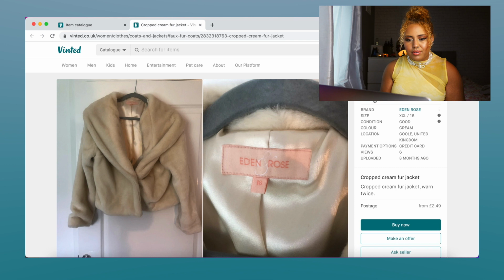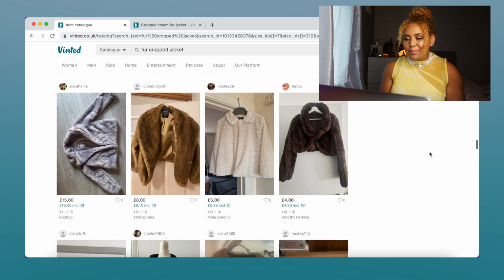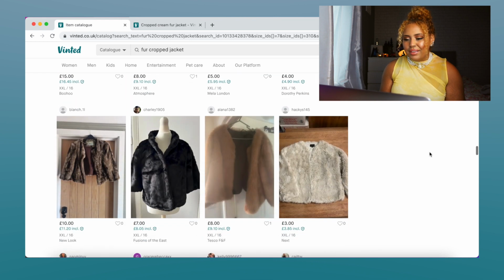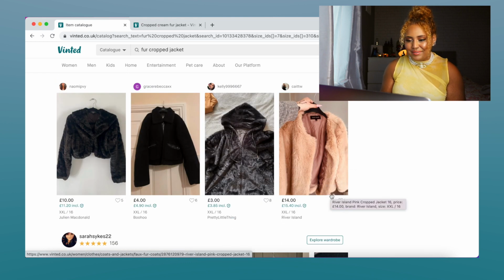That is so cheap for a fur jacket. Do you know what? I'm gonna add that to my favourites. See these types of fur jackets? I think they're disgusting. There's hardly any fur on it. Oh no. It just looks terrible. No offence if you've got that jacket by the way, but I'm personally just not a fan of it myself.